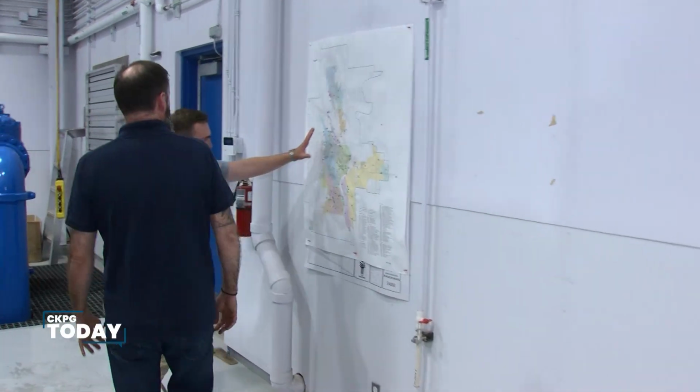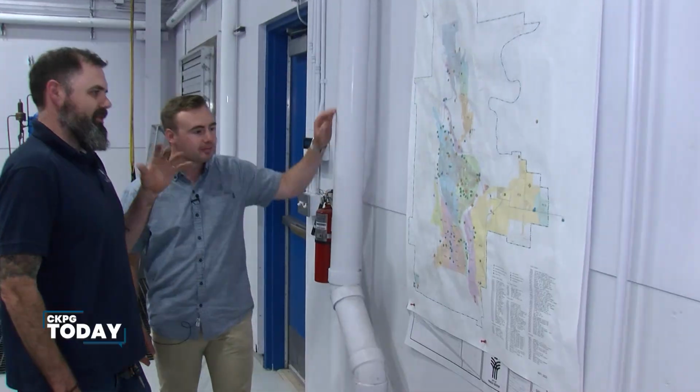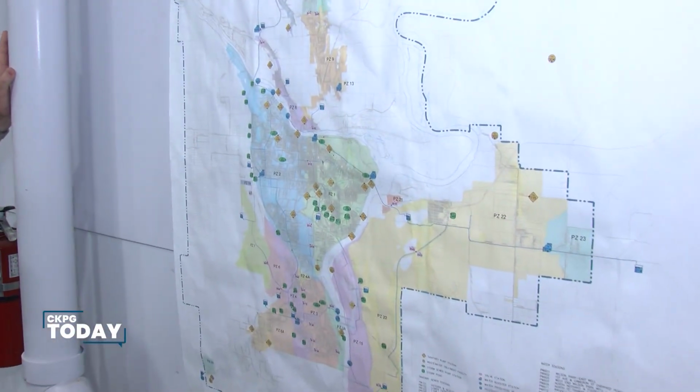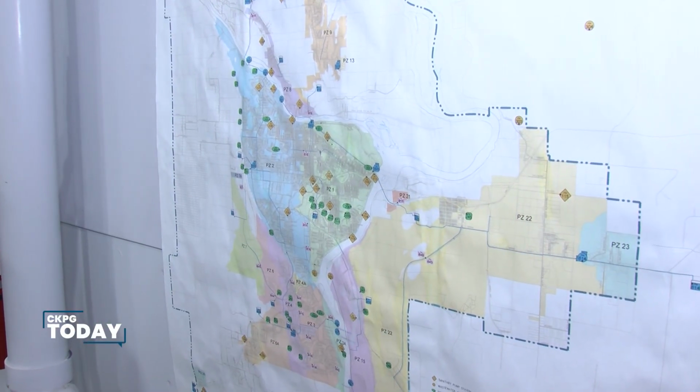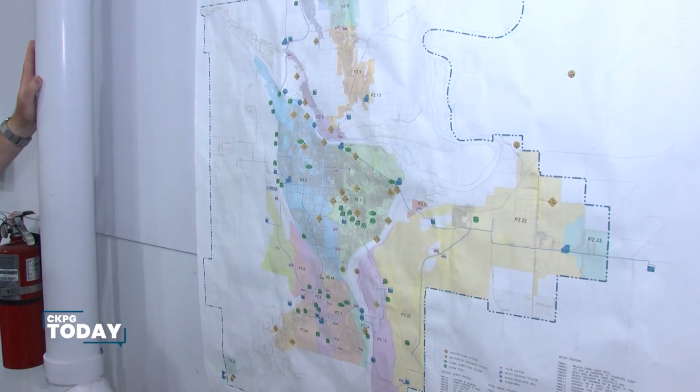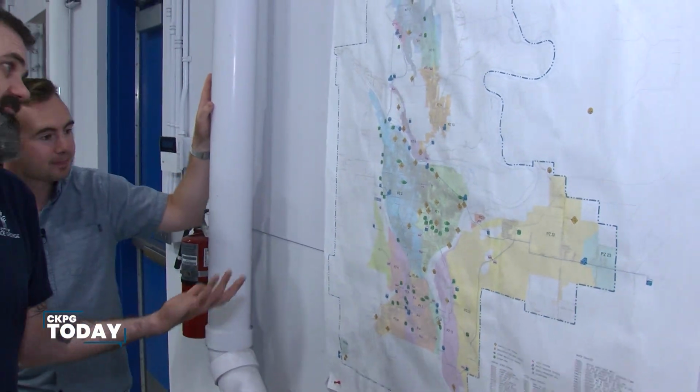Now explain it to the people at home what they're looking at here. Yeah, so this is a flat map. It's really hard to tell the elevations and the gravity on this one, but essentially there's a lot of colors on here. It has our water, our sewer, and our storm for the whole city on here. So basically we're water blue is the easiest way to put it.